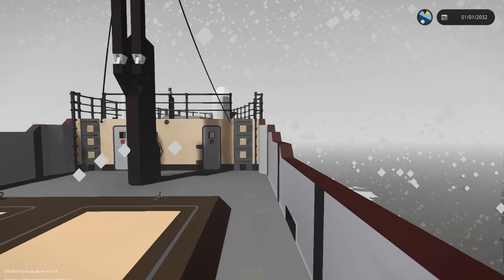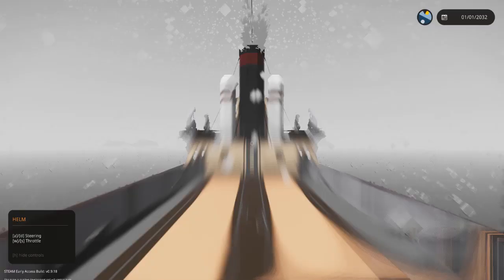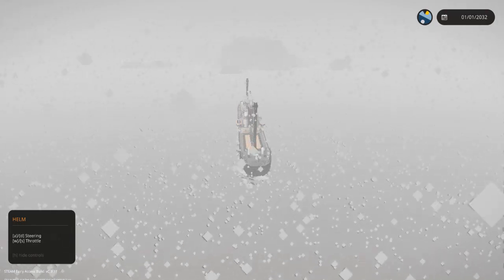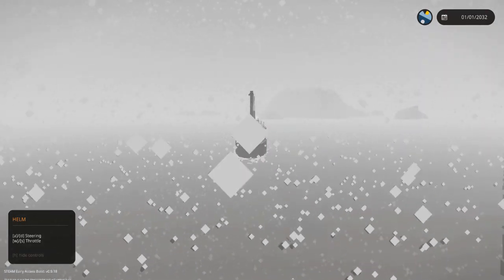I just love the snow. It looks amazing, and oh god, we need to turn. So we've got steering and throttle. Oh god, no. Oh, we're gonna collide with these rocks. Okay, I'm gonna have to maneuver around this way.